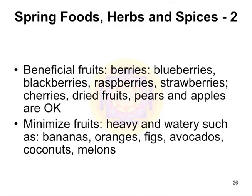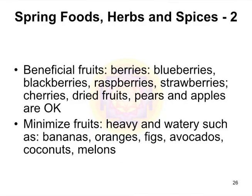you're going to minimize the watery vegetables like tomatoes, zucchini, cucumbers, and sweet potatoes in the spring. The berries are wonderful: blueberries, blackberries, raspberries, strawberries, cherries, dried fruits. Dried fruits, the one time a year that dried fruits are actually pretty good is the spring. Pears and apples are okay. Minimize the heavy fruits, the sweet fruits, heavy and watery, such as bananas, oranges, figs, avocados, coconuts, and melons. Not so ideal in the spring.